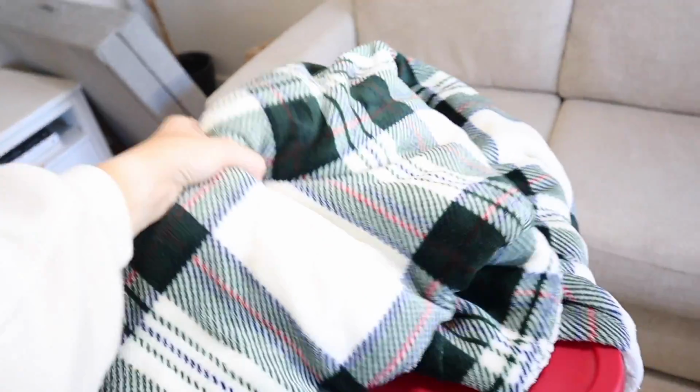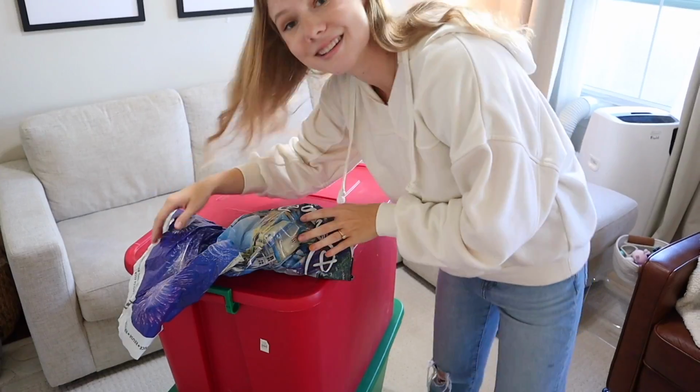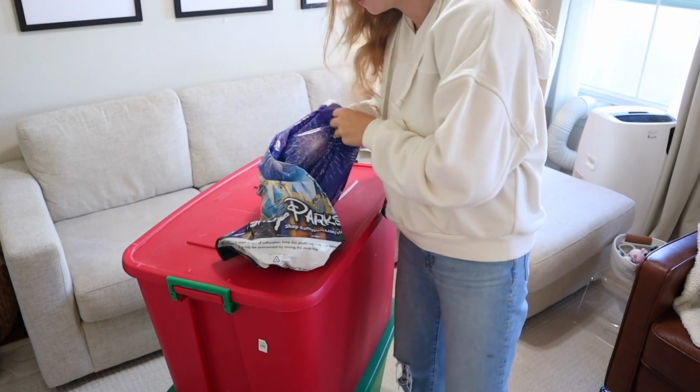I also have a blanket from a couple years ago. I love this. It will not be leaving, but it doesn't fit in my bins right now, and hopefully by the end of this video, it will. And the last thing that did not fit in the bins is something we actually just bought.